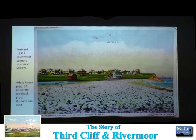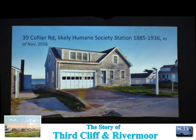The red building to the left, about one third of the way from the left, I'm pretty sure that's a Mass Humane Society life-saving station. That's about where the other sources indicated they've been. And most of those, as described, were typically painted red. That, I'm pretty sure, was the Humane Society of Massachusetts Third Cliff Station. Not the garage part, but the part on the right with the peak roof. The shape fits.